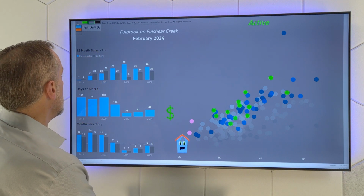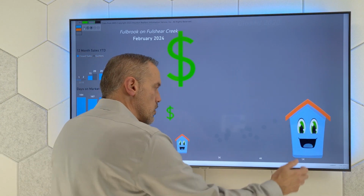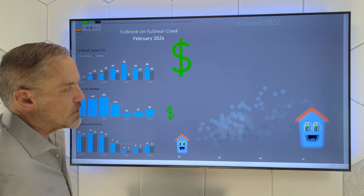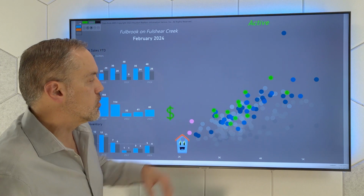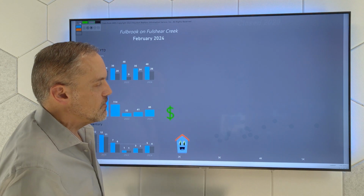But let's take a look at the big picture. These are home sizes from the very smallest to the largest in Fulbrook on Fulshear Creek and their price. We're going all the way back to 2019 to look at what kinds of market movements we've had. Our blues are going to be our more recent sales. Pinks are pending, only two. And the greens are active in this market.